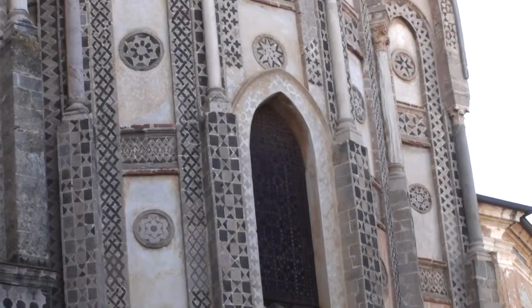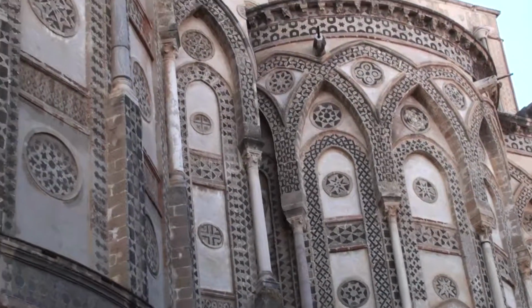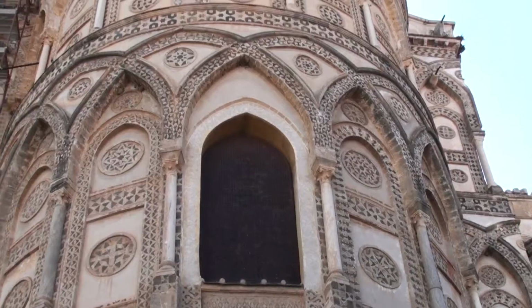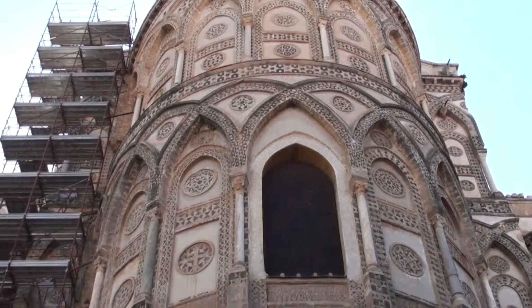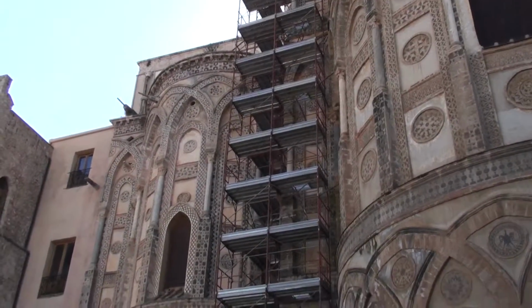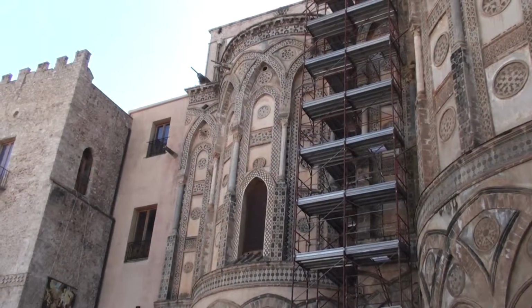There's a view we thought we'd missed when we walked past the cathedral. This is the far end of it. That's where a bit of restoration's going underway at the moment. Looks like that part to the left might be the part that's been restored.